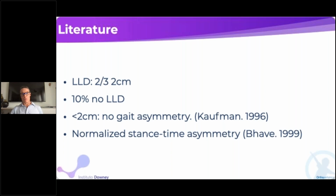In the literature, we all know, we have all reviewed this, that only 10% of the population does not have any leg length discrepancy. Two thirds of the population can lead a normal life and have a discrepancy of up to 2 centimeters. Kaufman studied this and saw that there's no gait asymmetry associated with discrepancies less than 2 centimeters. Bave reviewed the patients that were lengthened by the Baltimore group, the Rubens Institute group, and saw that there was a normalized stance time asymmetry after limb equalization surgery.